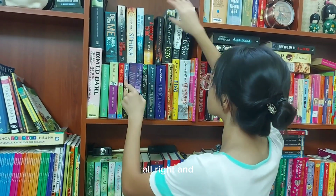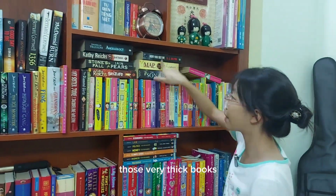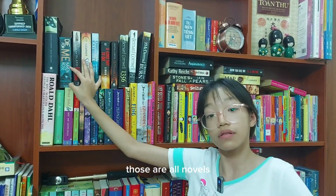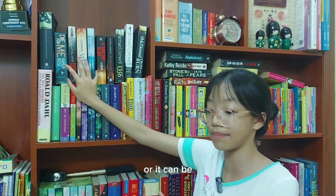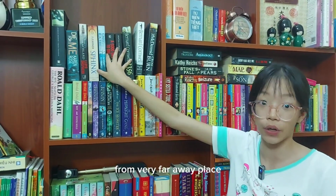All right. And you may be wondering, what are those thick books? Because I have those very thick books placed in here. Well, actually, those are all novels, criminal novels, and sometimes scary horror novels, or it can be detective novels as well. And those are all presents from my uncle from a very far away place.